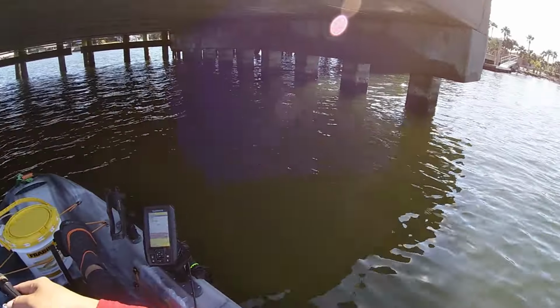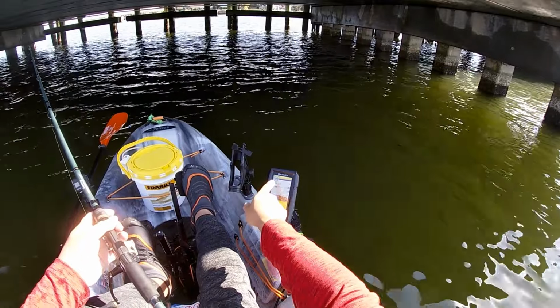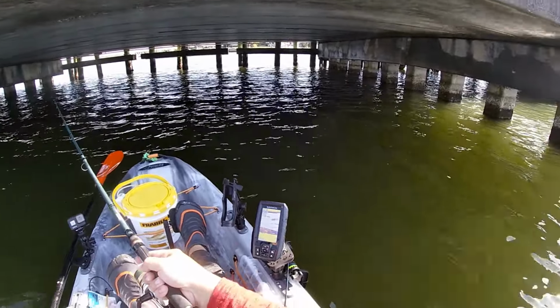There was a big drop off that I just saw earlier. It went from like 17, 18 feet to like 34 feet. It was crazy.